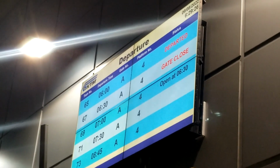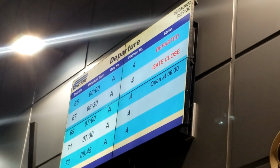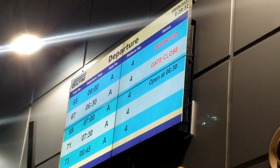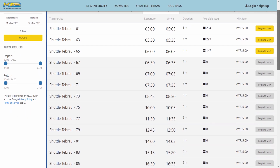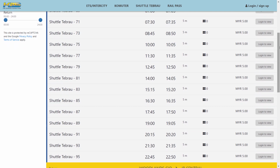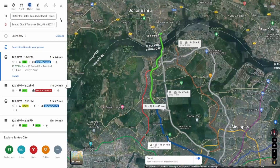Get to the station on time. If you are traveling southbound from JB Sentral to Woodlands, boarding begins 30 minutes before departure, and gates close 10 minutes before departure. If you miss your train, too bad. You will have to scramble for other options, which could mean booking a different train hours later or having to take, you guessed it, a bus.